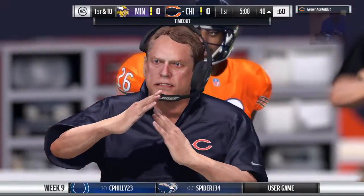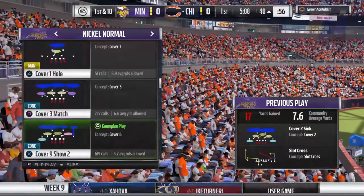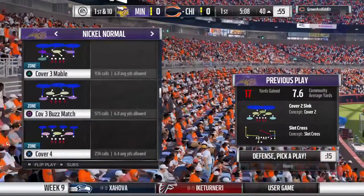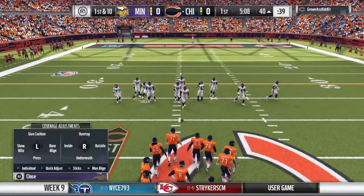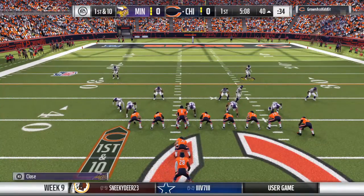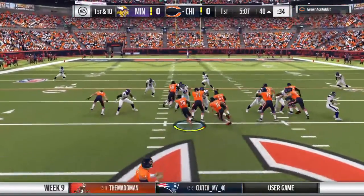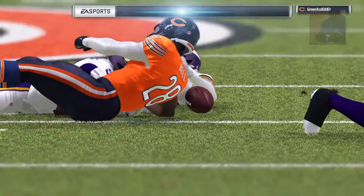And with the play clock running out, Jack Del Rio is going to take a timeout. They'll have 2 remaining as we step aside here in this first quarter. Fresh set of downs here. A give to Bell. It's a pickup of 4, and it'll bring up second down.